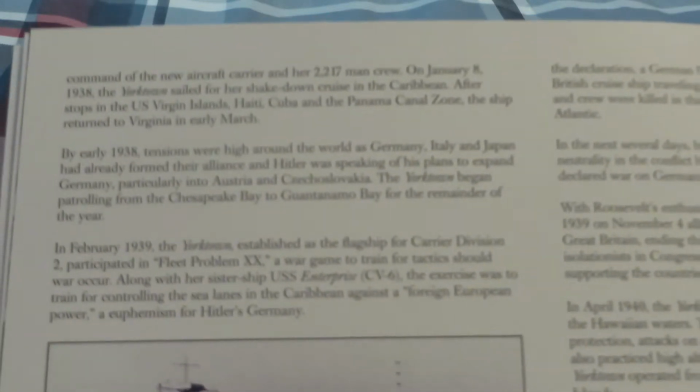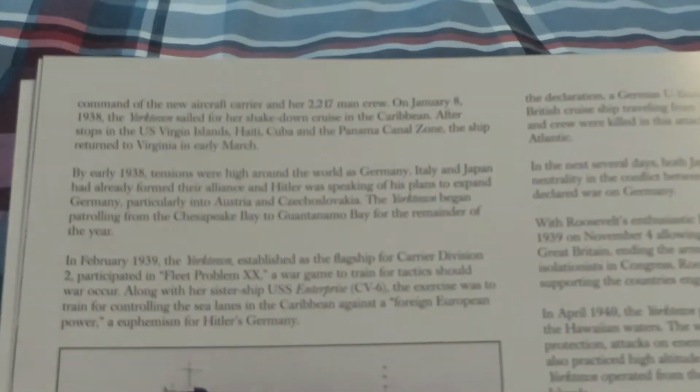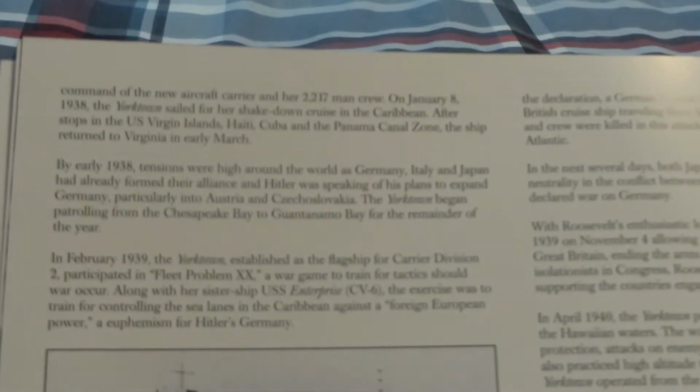The exercise was to train for controlling the sea lanes in the Caribbean against a foreign European power, a euphemism for Hitler's Germany.